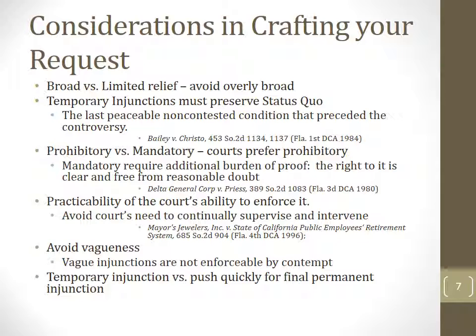Also consider the practicability of the court's ability to enforce the injunction. Courts avoid injunctions, if they can, that require the court to spend valuable court time supervising and intervening in the injunction. And this kind of dovetails back into the prohibitory versus mandatory question. A mandatory injunction oftentimes requires more court supervision.